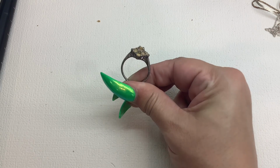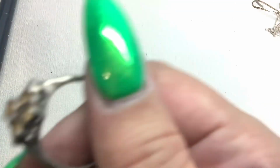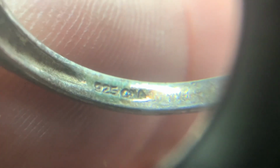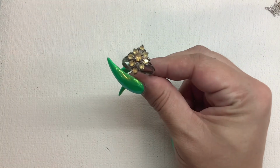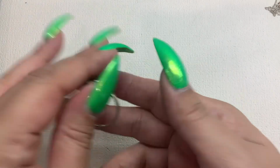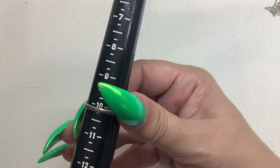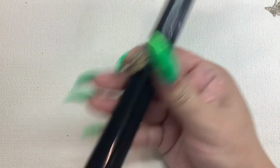Citrine ring. Beautiful. Got some markings. Thailand. 925 CNA. This one definitely needs a good cleaning for sure. I'm just going to verify that this is, yeah, this is citrine. This is a bigger one. It's about 10 1/4. Gorgeous. That'll have to be cleaned.